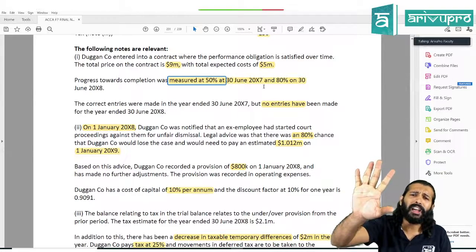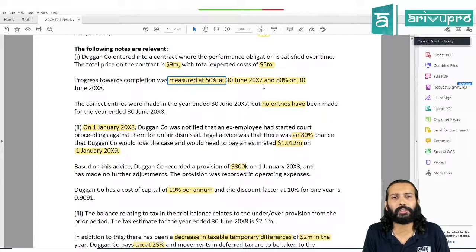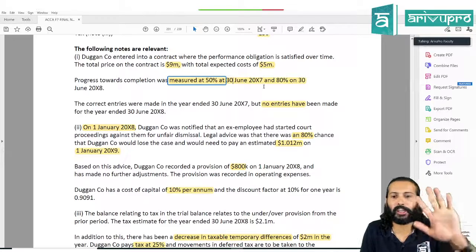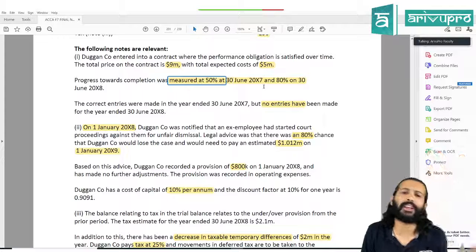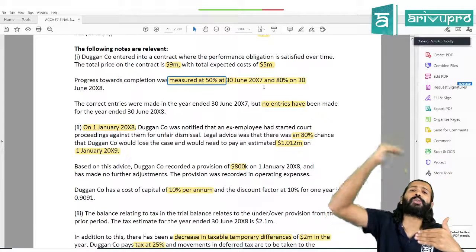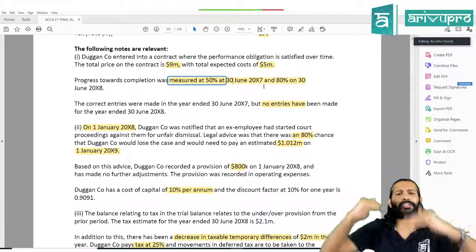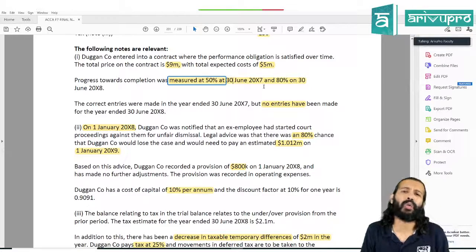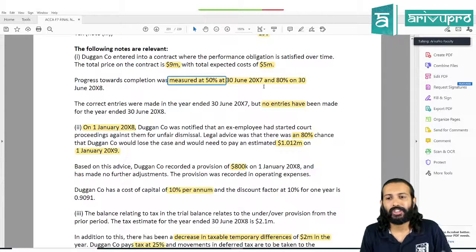That means till last year, 50% of the revenue they would have already recognized. Do you agree with me? Last year they did the accounting properly, and in the current year they did not pass any entries. Current year, 80% of the work is complete. Out of this 80%, 50% of revenue is already accounted. That means we should not book full revenue. We should book only incremental revenue. Did you understand this?